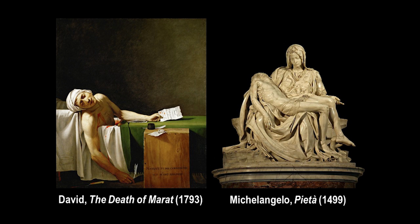How about this? Is this a masterpiece? No doubt, Jacques-Louis David's one of the most talented artists who ever lived. What do we think of its message, though? If a student came in and said, "Guess what? I got the Death of Marat. I bought a print and framed it and put it over my bed," I'd say, I'm glad you like art, but why that one? That would worry me.